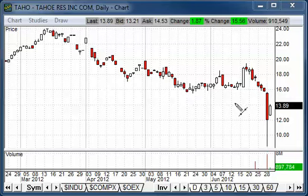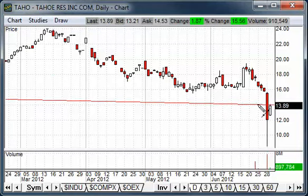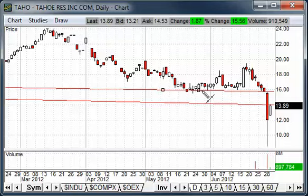TAHO, watch this 14 level here. There's definitely room to 16 if they can get through that. My lines aren't straight right now, but you get the point. If it can get through 14, there's only one big red day, and so there's definitely room to 16 there for sure.